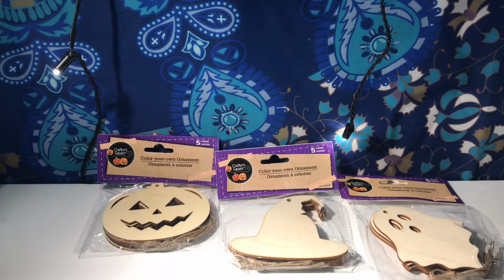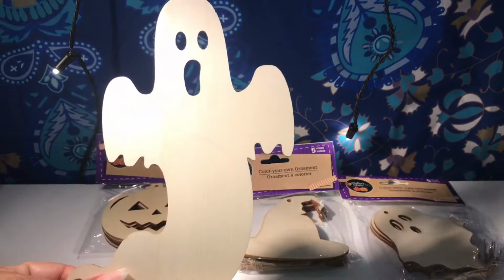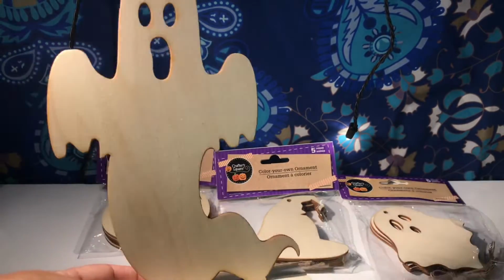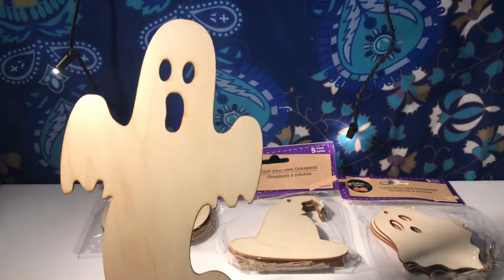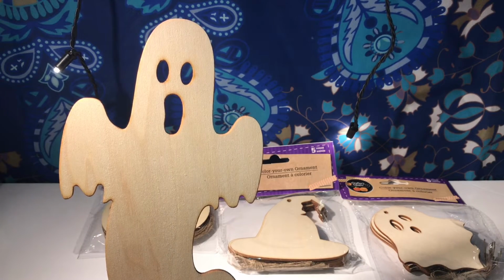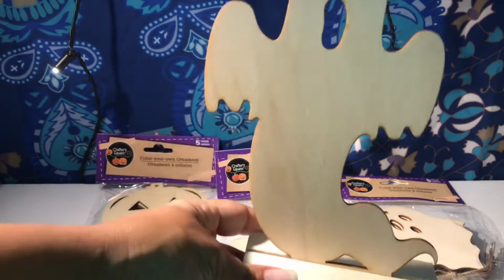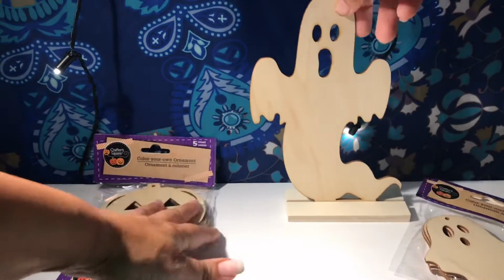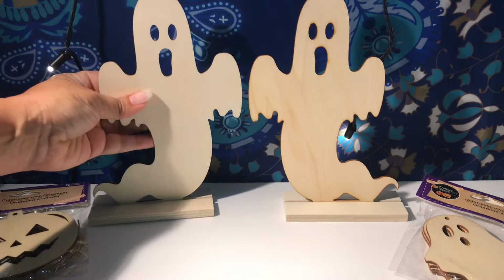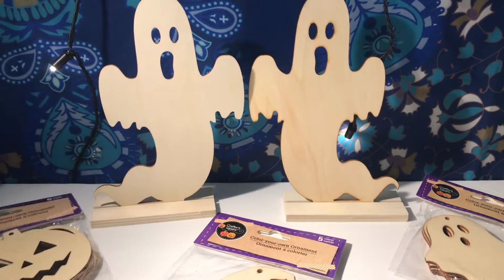Then I also saw these cute little ghosts. These are just super adorable. It's pouring out here, that's what you hear, the rain. And they had these in like a skull head. They had a haunted house. They had the pumpkin and the ghost. But I like the ghost the best, so I got two of them. This is the second one. And again, you could leave them like that or you could also paint them.